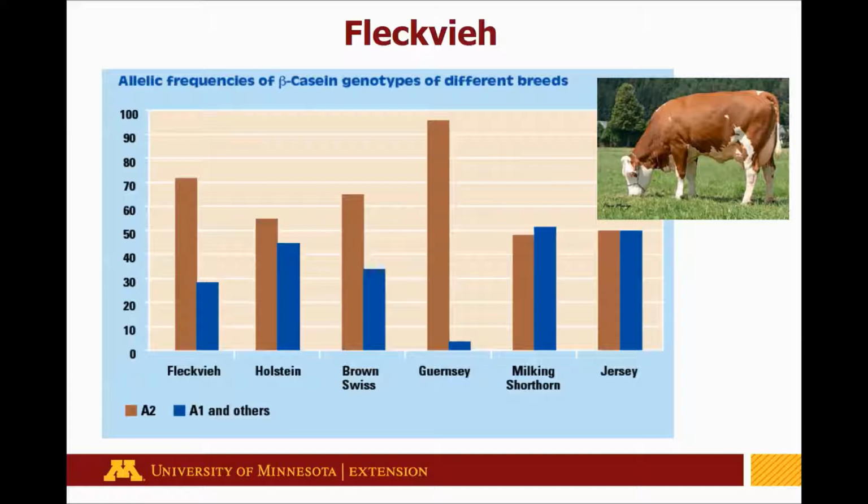In this study that was done in Europe, you can see that Fleckvieh breed has about 70% A2 genetics, a little bit higher than the Brown Swiss. Holstein, at least the Holstein in Europe, have higher levels of A2 than even the Jersey. But again, the Guernsey does quite well for A2 genetics.